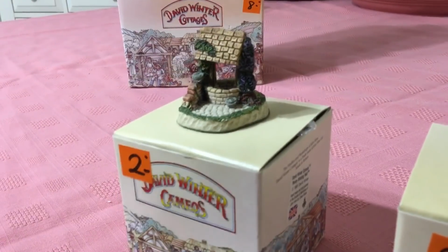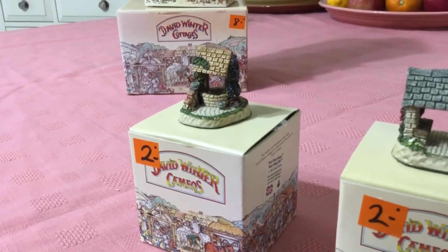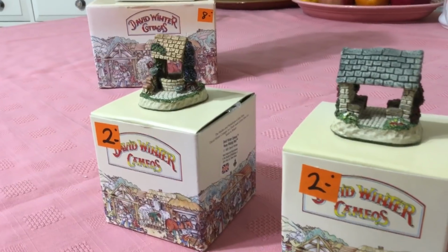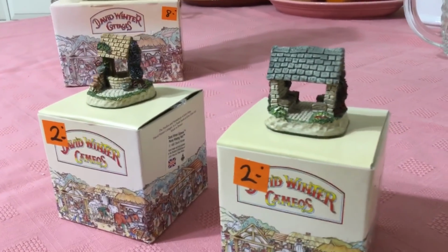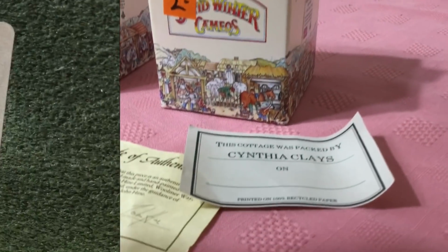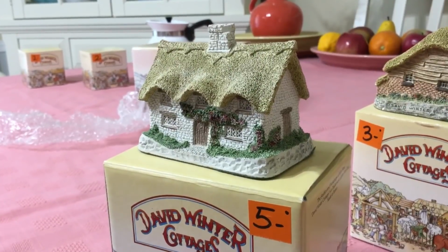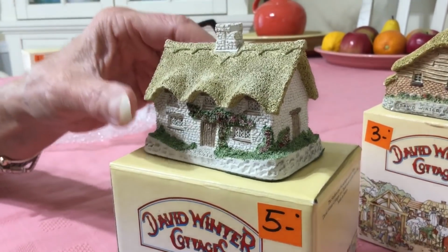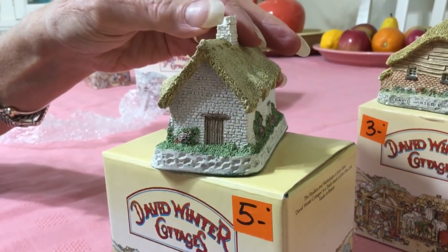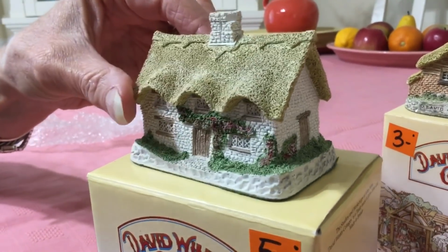Again, it came with its certificate and who packed it, which I think is kind of cool that you get a little paper by who packed it. Anyway, 1991 cameo Lynchgate. I'm going to ask about $9 for this piece right here. This cottage here is a Dower House, 1982, and I did notice when I unpacked it, it has kind of a sizable chip right here in the chimney, so I'm going to ask about $2 for this one.